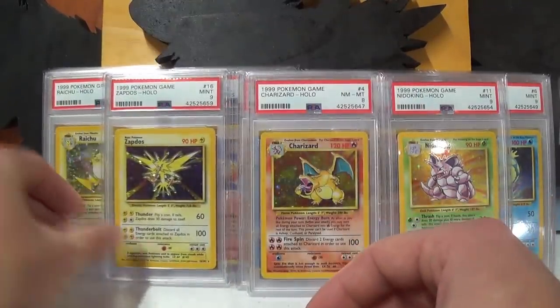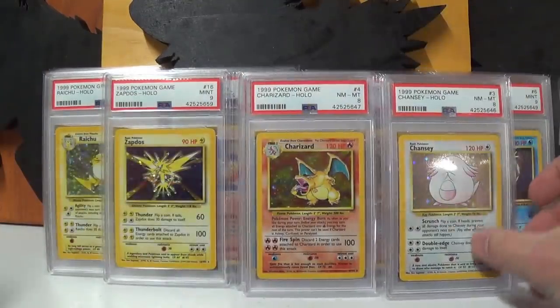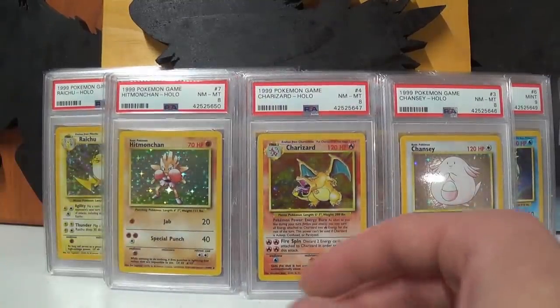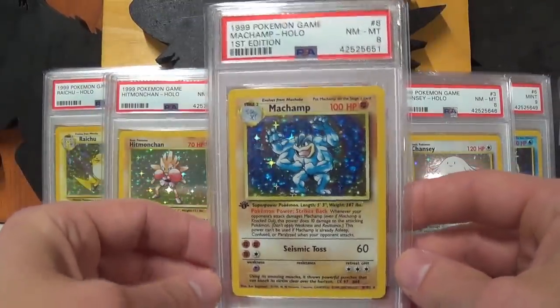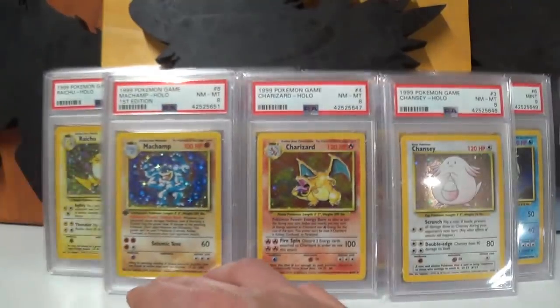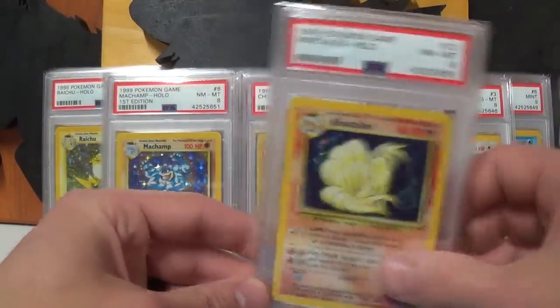Got a Zapdos, Chansey, Hitmonchan. Again, all of these are dated 1999-2000. Even this Machamp, which is an 8, they didn't come out of packs, but they did have some theme decks that were released. In fact, they had a pretty cool card in there, some of you know. You got a Ninetales, near mint, mint 8.